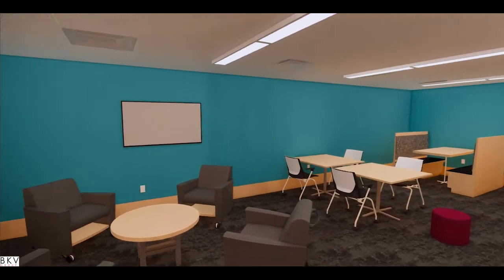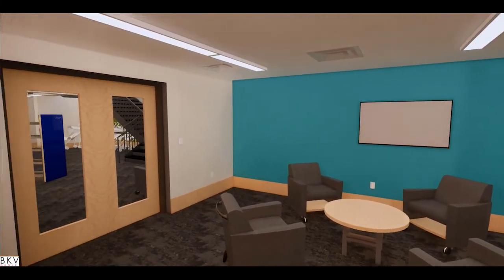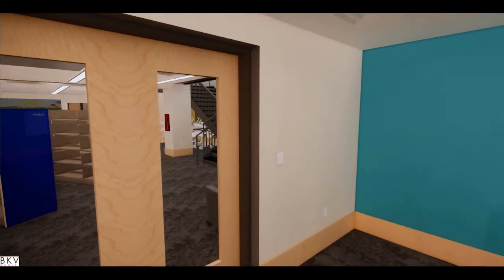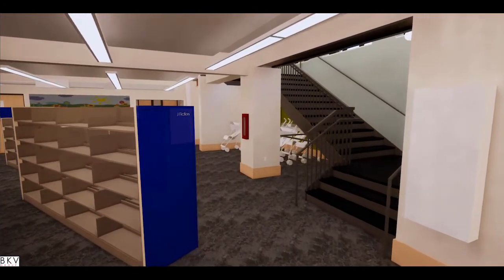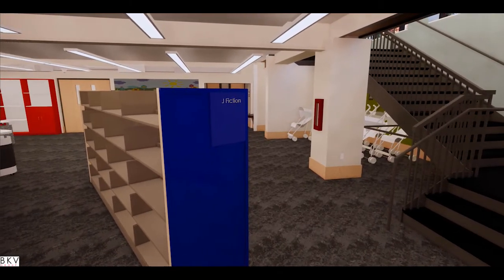They can sit on the poofs on the floor. They can sit on the floor. And as always, there are plenty of outlets to plug in devices for the teens to enjoy. Moving out of the teen room, we are back at the bottom of the staircase where we entered, and you'll note that there is plenty of stroller parking underneath the staircase for all of our visitors.